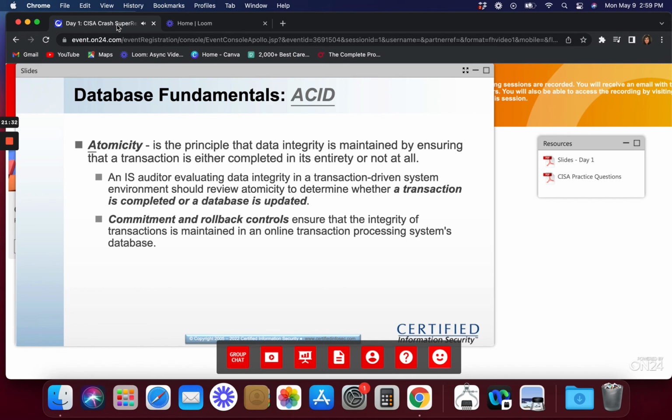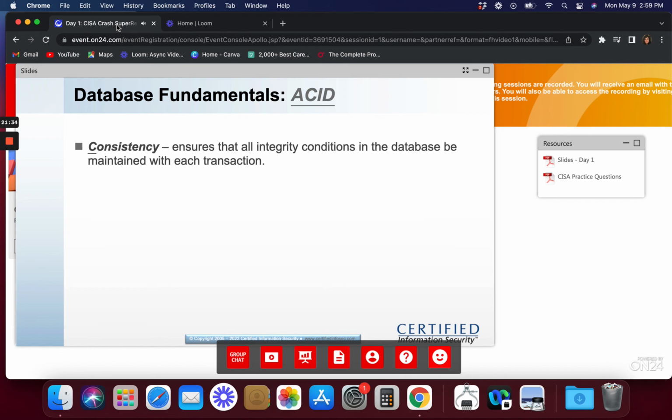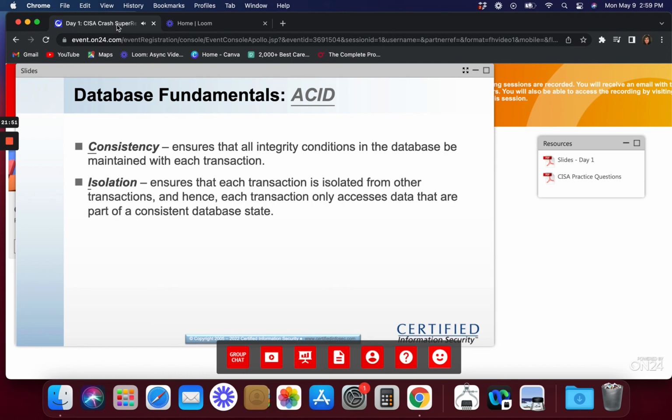Consistency. This means that all integrity conditions in the database are maintained with each transaction, meaning that we don't have different versions of the same database that don't agree with each other. Isolation, ensuring that one transaction doesn't affect or break other transactions. That keeps our database in that consistent state.